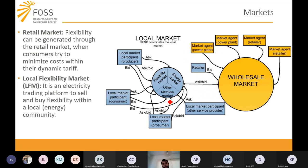As for markets, we usually have the retail market. That is just, we pay for electricity and that's it. We are not focusing mostly on how we can help the network in general. We can check other forms of remuneration. Some people, for example, when they have houses with a lot of solar panels and a lot of batteries, get together and make a local flexibility market, let's say, where as a community they try to help each other, but it's local.